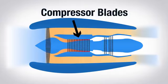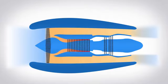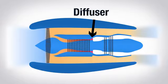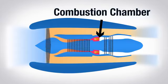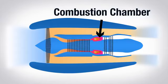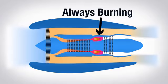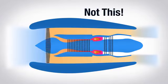At the end of the compressor section, the highly compressed air, which by now is extremely hot from all of that compression, passes into a diffuser where it slows down and stabilizes. Then it moves into the combustion chamber where it mixes with fuel, and that's where it burns. Normally, the fuel-air mixture in a jet engine burns constantly, unlike in a reciprocating engine. Some people call this the bang section, but I like burn better because it makes it easier to understand that the fuel-air mixture, it's always burning. It's not a series of individual explosions.